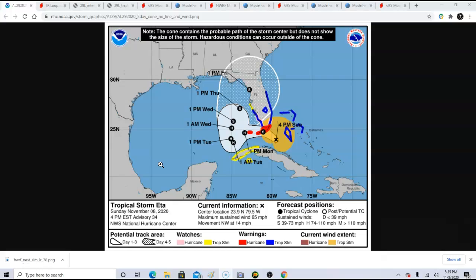But it looks like we're entering an active week of weather because of two things. One, and I'm talking about the southeast here, is because of a front that's going to stall out to the east. Two is because of this right here, Tropical Storm Ida, which is the 4 p.m. update, has it a 65-mile-per-hour storm moving northwest at 14 miles per hour.